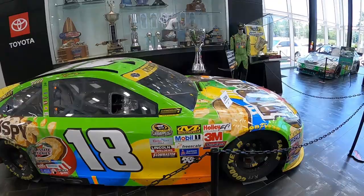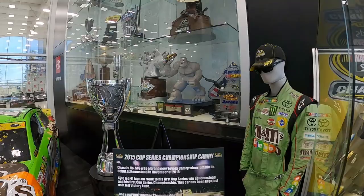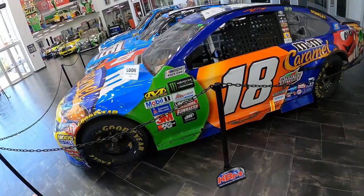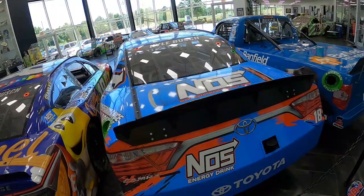This is the 2015 car right here. It's Champions Series. All his trophies. And then you have all his, these cars here, so you have all different cars that he has, and his truck.